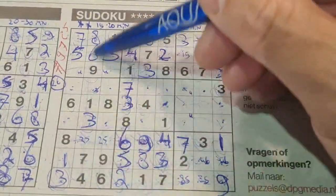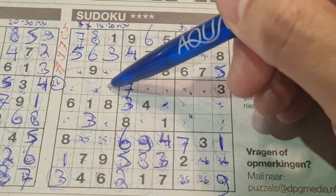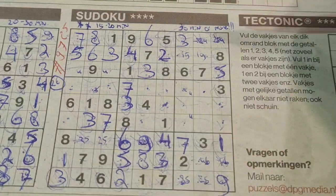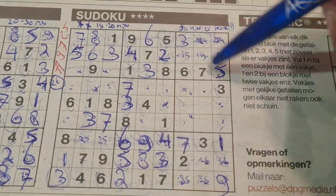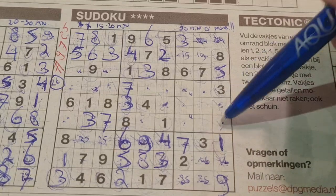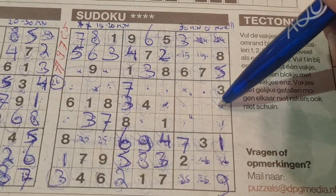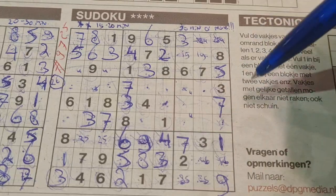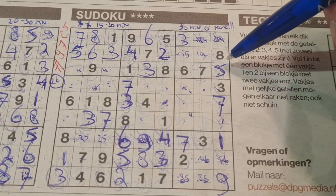Seven in the first column, seven in the second column, so in the third column, now only two places left, the seven should be here. Or there, we have a seven in this row, no seven there. Seven should be here. Seven in this column, seven in the column next, on the last column, now only two places left, the seven should be here. Or there, we have a seven in this row, no seven there. Seven should be there.